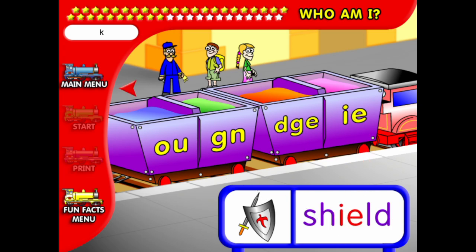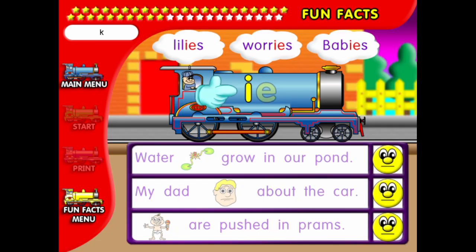Shield. These two letters, I and E, make the sound blend "ee" when they are joined together. Let's say it together. Ee. And again, ee. Now these words up here contain the sound blend "ee": lilies, worries, babies. Use these words to complete the sentences below.